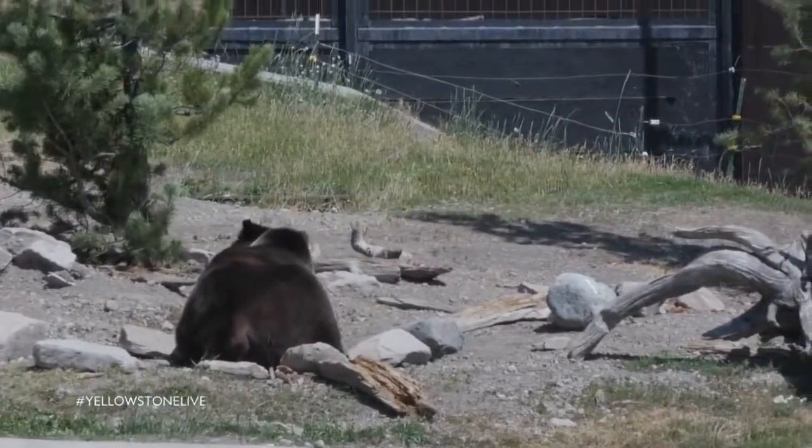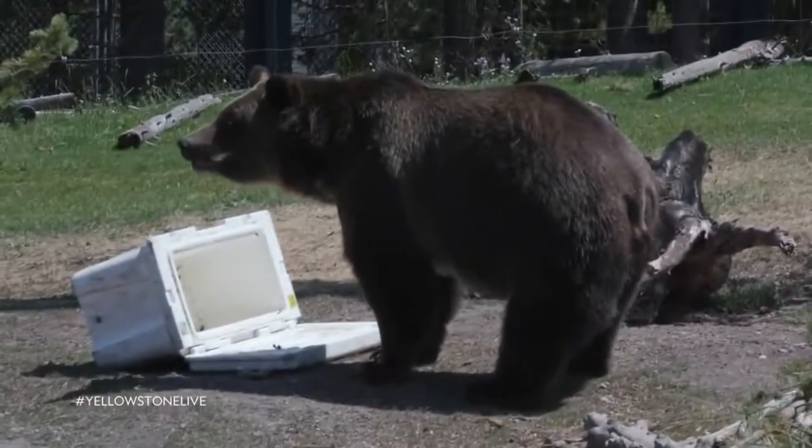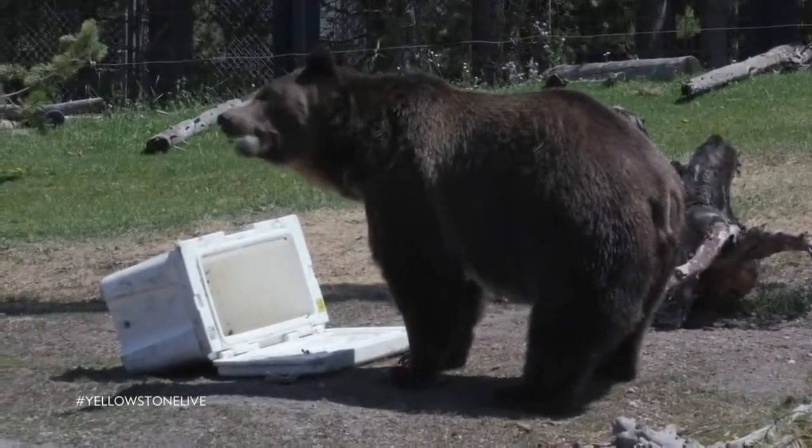Again, these bears are Grant and Roosevelt, from left to right. The one on the far right with that cooler is Coram. Grant and Roosevelt are here at the center. Again, they are brothers. They're 7 years old and they're from Yellowstone National Park.